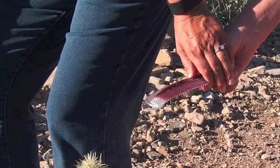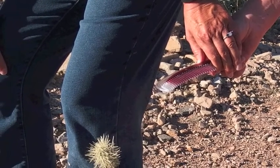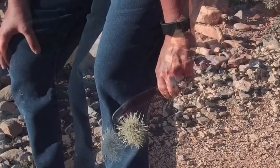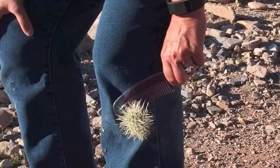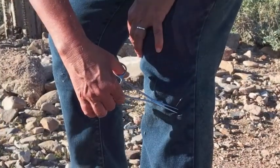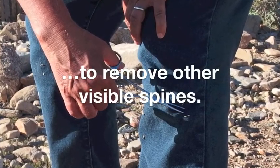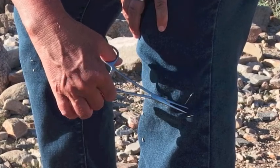If the patient had a comb, you'd ask him to take it out. If not, you'd give him your comb and tell him how to use it to flick off each cactus segment without sending it flying into somebody else. Then you'd have him use either his own pliers or tweezers or yours to remove other visible spines. Finally, you'd assess the ability of the patient to continue. These situations usually are minor, but if the patient can't or doesn't want to continue, then you'd ensure that someone accompanies him back to the trailhead.